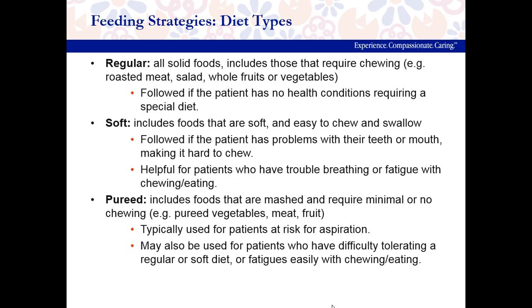Lastly, you have what's called a pureed diet, and this includes foods that are mashed and require minimal or no chewing. So these would be things like pureed meat, fruit, vegetables. Typically, a pureed diet is used for patients that are at high risk for aspiration. In other words, these are patients that have a history of dysphagia. Remember, dysphagia is difficulty in swallowing. So part of that would be that risk for aspiration, choking, airway obstruction. So this is their typical use. But they may also be used for patients that have difficulty tolerating a regular or a soft diet, or they fatigue easily with chewing or eating.